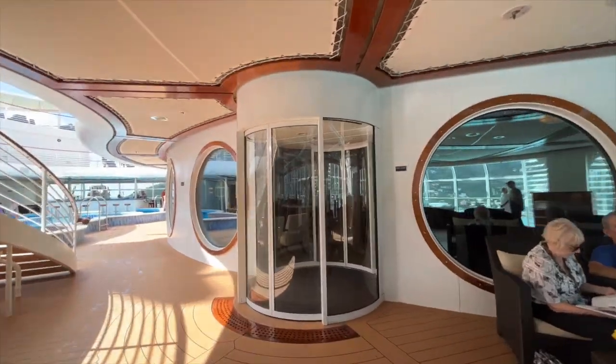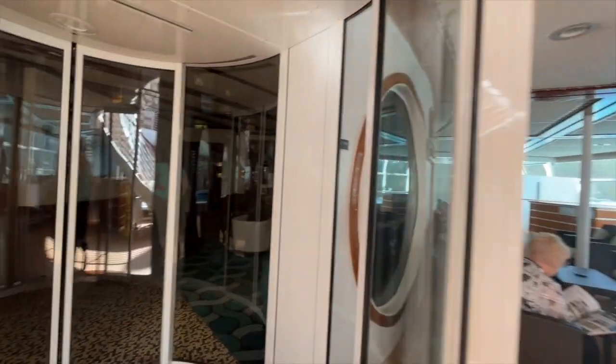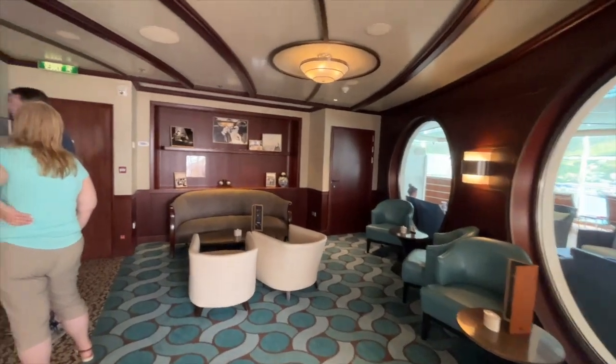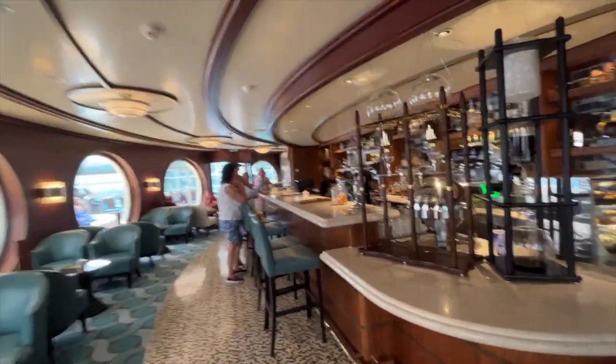One of my absolute favorite places on the entire ship, it will be no surprise to you, is the Cove Café, which is basically where you can get specialty coffees. If you're a Starbucks lover like me, then you can come in here and get a specialty coffee. You can sit down at night. They do cocktails. You have coffee too. I certainly do. But it is just a really, really beautiful space.